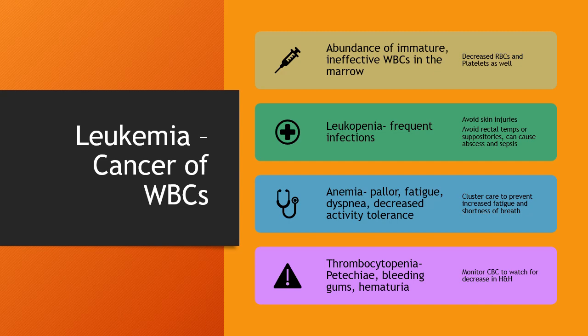This causes frequent infections because even though there are a ton of white blood cells, they are immature and ineffective and cannot fight off infection. And it's important then to protect the patient from injury in terms of skin openings, things like that, that could become a portal of entry for infection. So avoid skin injuries, rectal temps, or suppositories, because those can abscess and the patient can become septic. In addition, we also have the complications of anemia: pallor, fatigue, dyspnea, decreased activity tolerance, and thrombocytopenia: petechiae, bleeding gums, and hematuria.